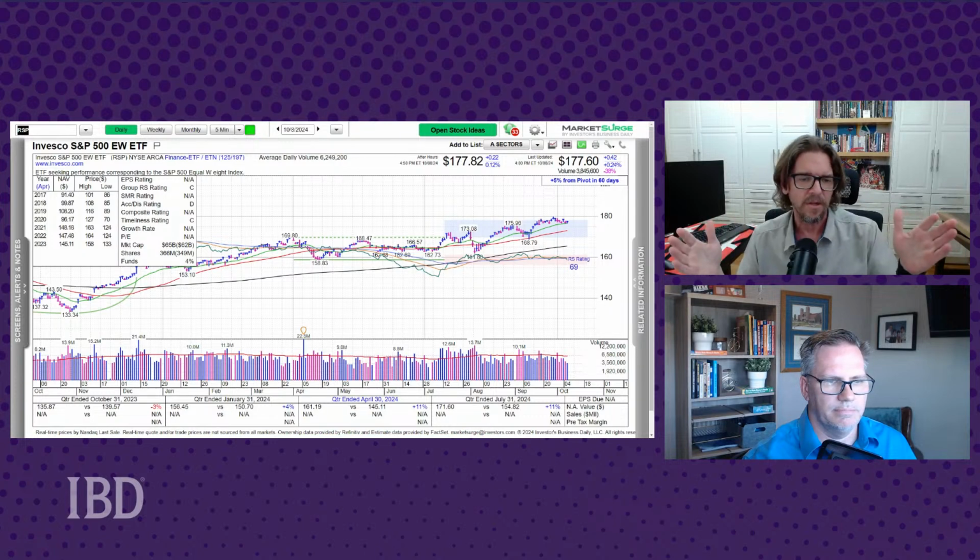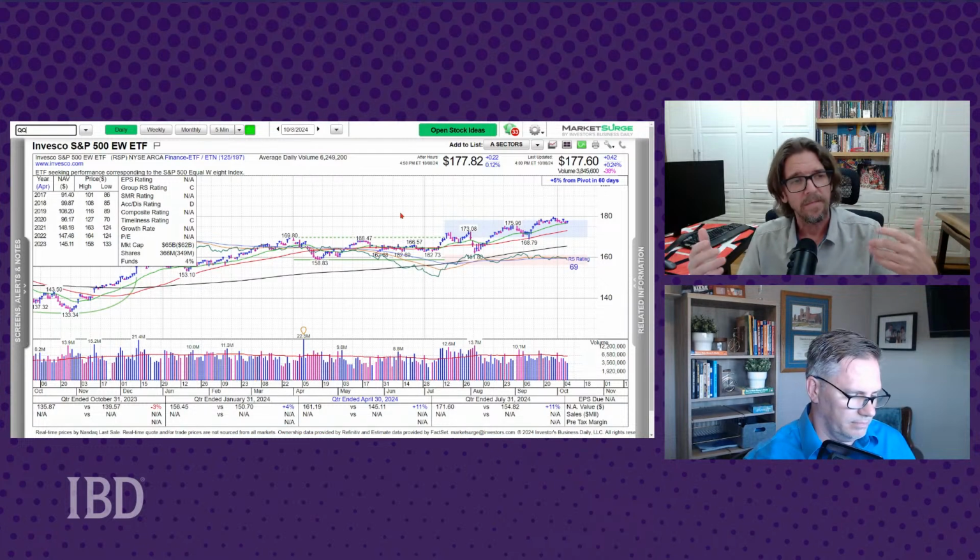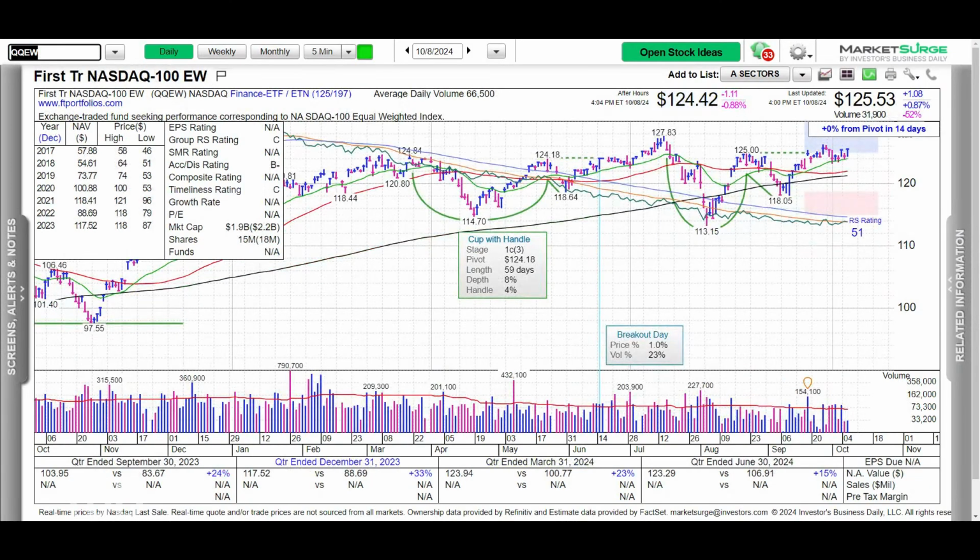And so that's the way I like to look at the breadth, is looking at the RSP or the QQEW, which is another good one. But the RSP has really been better this year. But right now, this is set up nicely as well. That looks really good. But you can see how, to your point, it just was also set up two days ago.